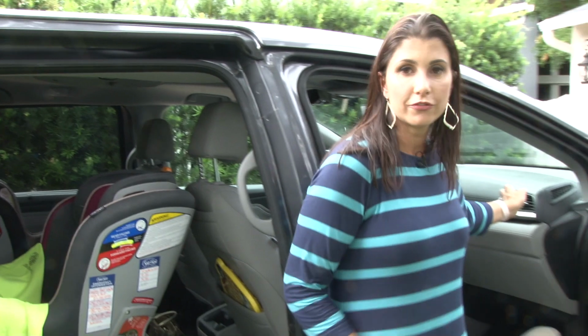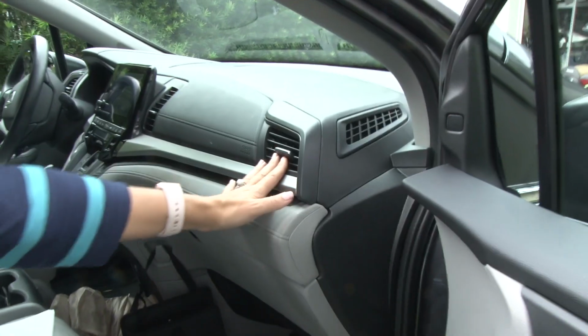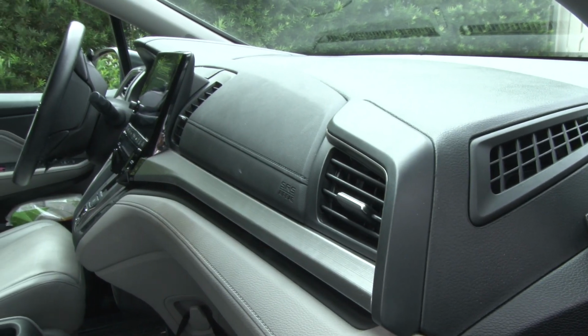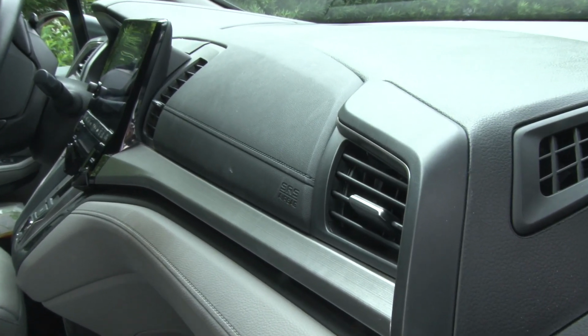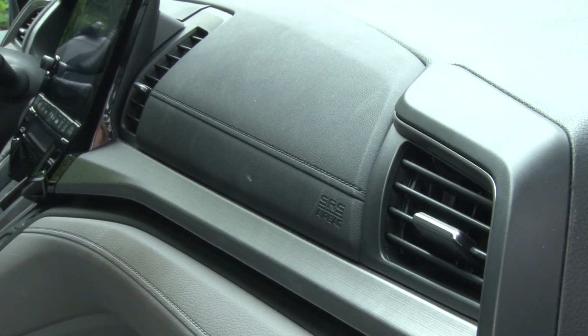After you have your car somewhat cooled, the other thing that you can do is take your front air vents and point them up towards the ceiling so the air starts to flow towards the back, and keep your windows cracked a little bit. It'll continue to allow the hot air to escape.